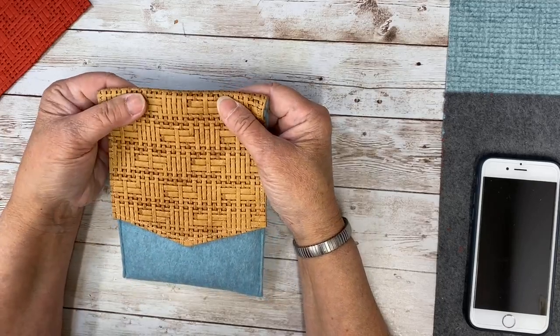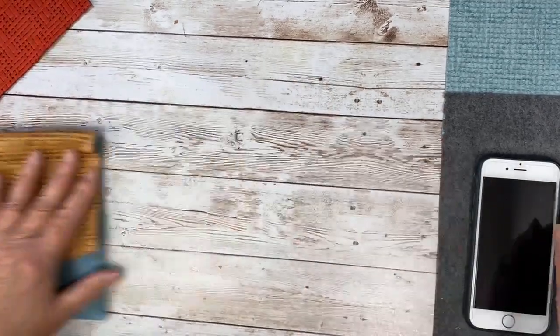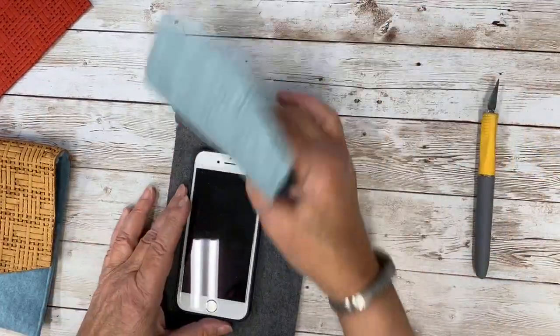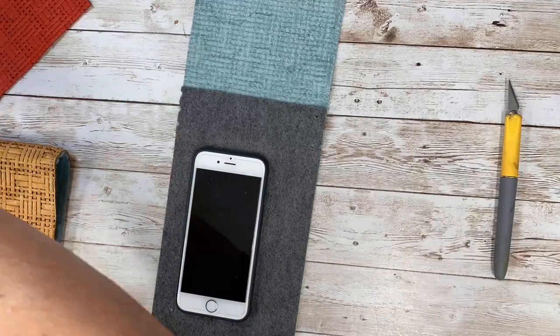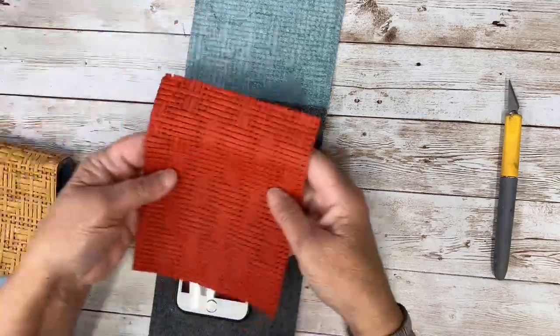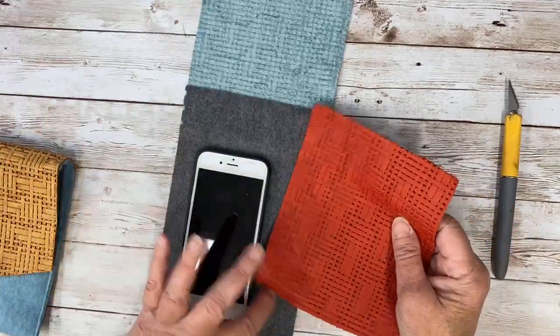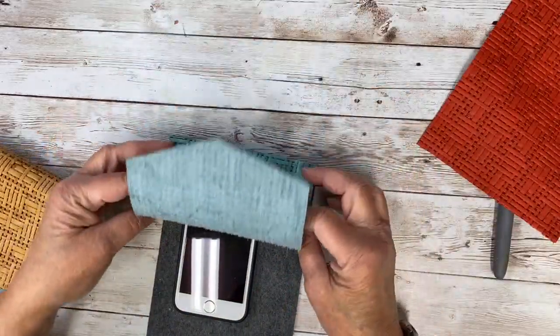Hey, Wendy. A snap, that would work. Yep. But I do like, I think the red was really my favorite on here. But where did it go? Oh, we went off track with that, this one, yeah. I do like the contrast of that color, those two. But this is nice too.